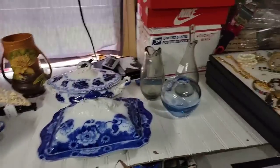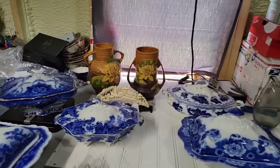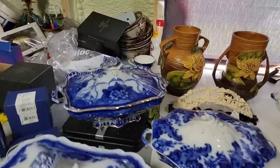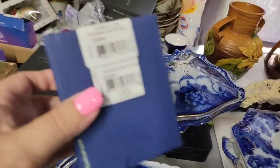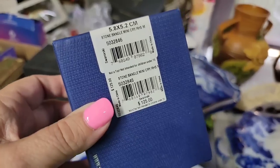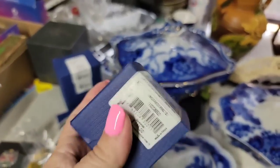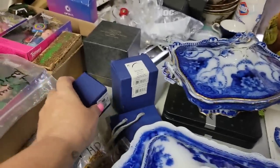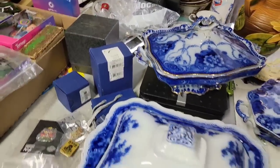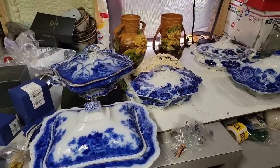Now, a lot of what I've already showed you has sold, so we're going to take a look at what is already sold so you guys can see. Oh, and before I forget, I also got these 2 Swarovski. This one is a bangle. It has a retail of $125 and also a ring. And these 2, I got them for $40. Let's take a look at the comps of what already sold from this haul, and it sold really fast.